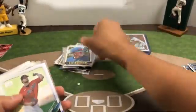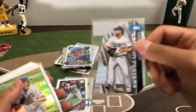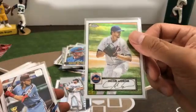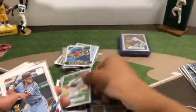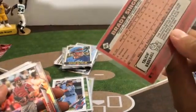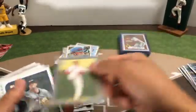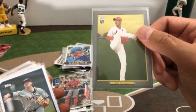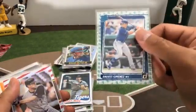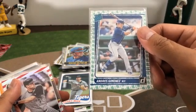Nico Hoerner, rookie, Cubs, got a foil card, Brad Hand, Indians, Jo Adell, rookie, Angels, Platinum Players insert, Clayton Kershaw, Topps Chrome, 52, Jacob deGrom, Alec Bohm, rookie, Brady Singer, 86 Royals. Foil, Kyle Farmer for the Reds. Turkey Red, Kwang-hyun Kim, Cardinals. Number one prospect, Casey Mize, Tigers. Got this parallel, Andres Gimenez, rookie for the New York Mets.